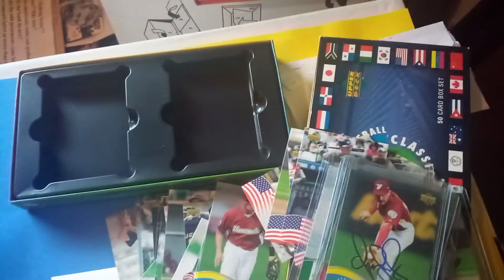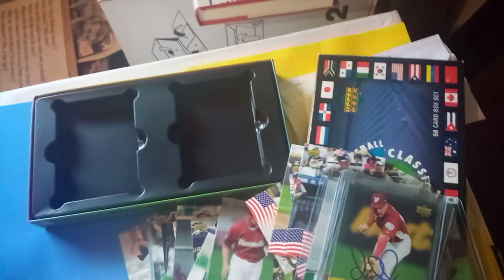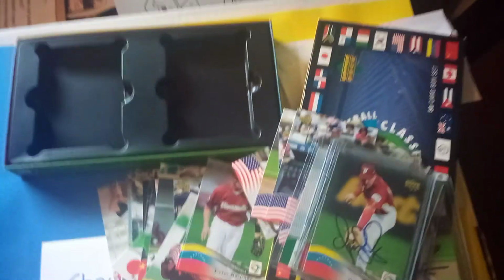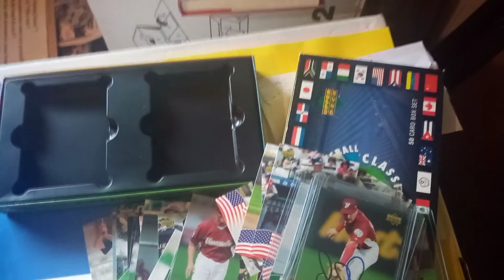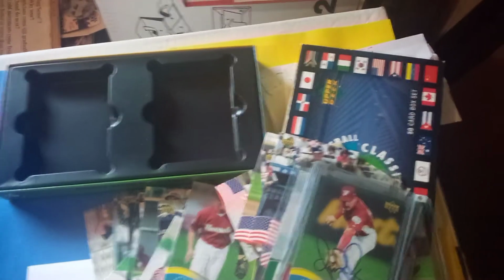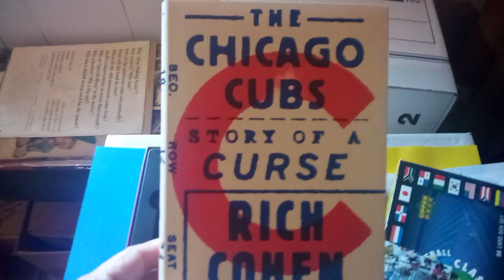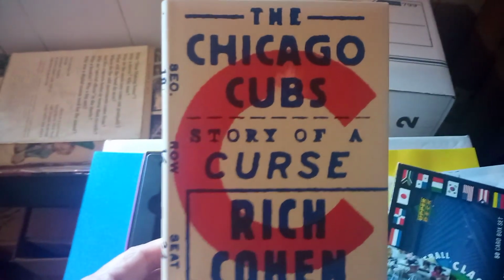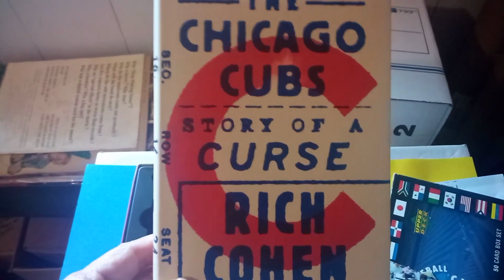2006. And one last thing, I live right down the street from a Walgreens, about a block away, and about a block and a half away, there's a Dollar Tree. And I've become a big fan of Dollar Tree for snacks and things. And I always check the book section because you never know what you're going to find. For $1.25 earlier this week, I picked up this book, The Chicago Cubs Story of a Curse.